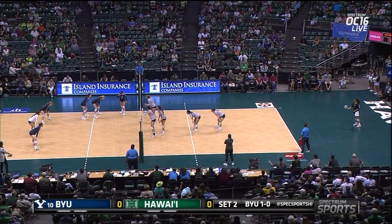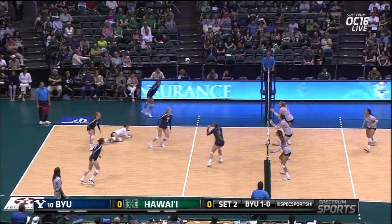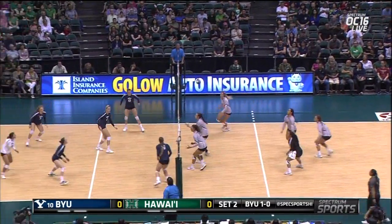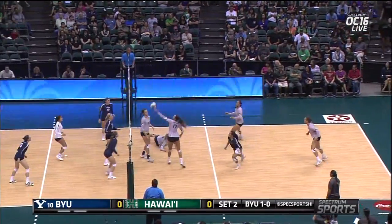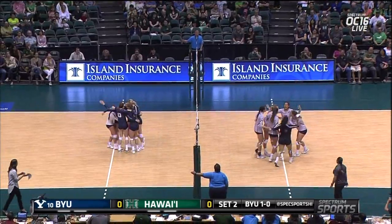Savannah Kahakai, as you mentioned, 6 digs in that first set. She will serve here to start set number 2. Cozy Burnett, good swing there, but a one-hand dig by Granato. Free chance here again for the Cougars. Burnett a second time, the touch shot. Diving save by Sibley, and then the joust at the net is won by BYU.